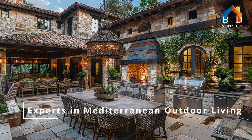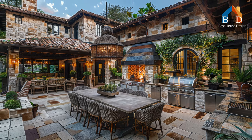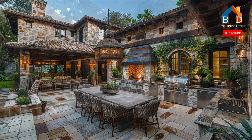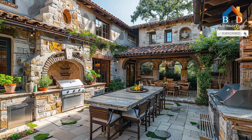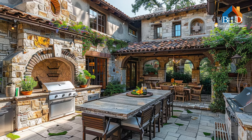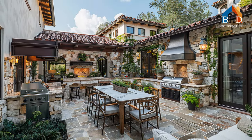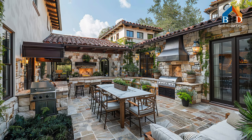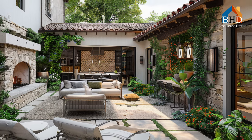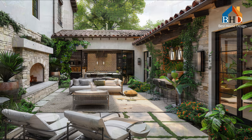Experts in Mediterranean outdoor living. To achieve this dream outdoor living space, it's essential to work with experienced landscape designers and contractors who specialize in creating outdoor Mediterranean kitchen patio courtyards. They'll ensure that every detail, from the selection of materials to the placement of each element, is meticulously planned and executed to perfection.